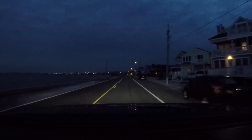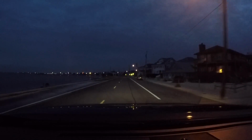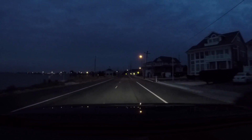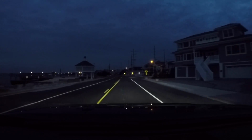So here we are just driving around. It is not even pitch black yet, but man, these lights have some great output. I am very impressed and happy. Safety first and good looks. I didn't even have to choose on this one. So they look really good. Again, they have a great distance to them. And that is my biggest thing, is distance.